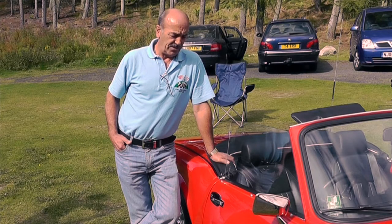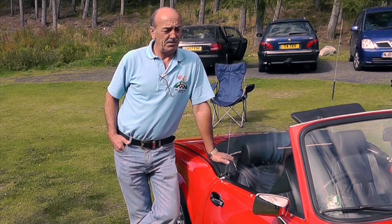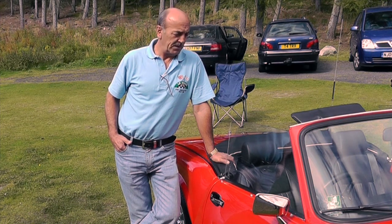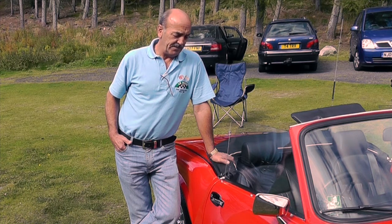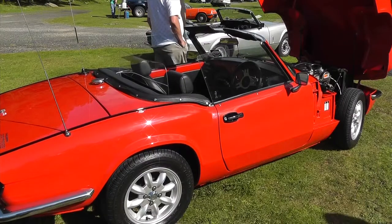Now that I've actually got the car, it will remain in the family, and it'll be passed on down to the son, or sons, depending on which one's going to have it. But hopefully I'll be running this car for at least another 25 to 30 years.